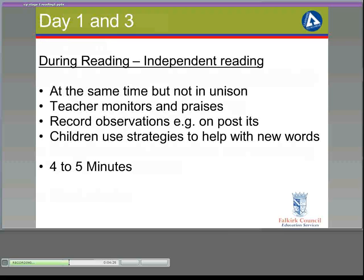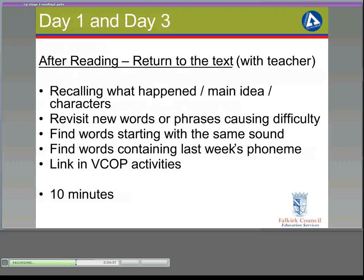During reading. During this stage, the pupils will be reminded about the purpose of punctuation and how it influences expression and comprehension. The pupils will read the complete text aloud and at their own pace, but not in unison. The teacher will monitor the reading at this point and give specific praise. At this point, the teacher is carrying out an assessment of the individuals and may decide to record any observations on a post-it note or a small recording jotter and link these to the next steps for each pupil.